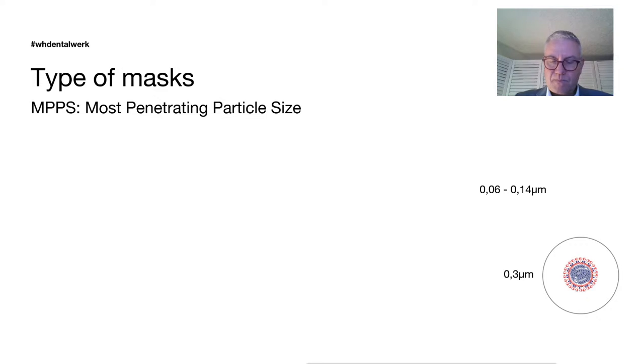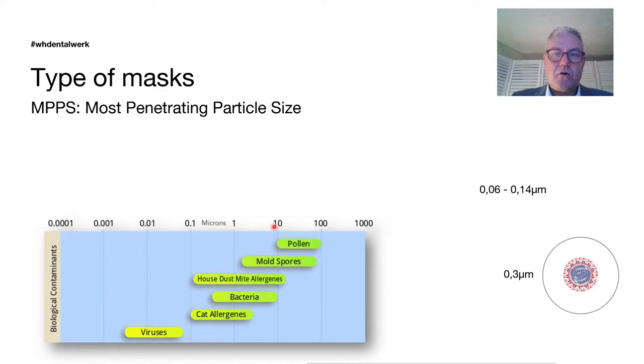micron. Look here. This shows the 0.1, 0.3, this is the area, so they will filter above 0.3, but what about what is below 0.3? This is the answer now.